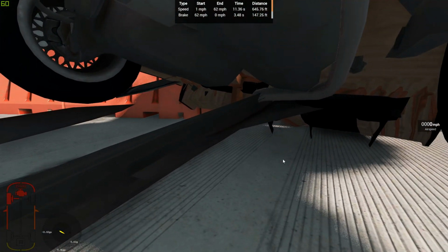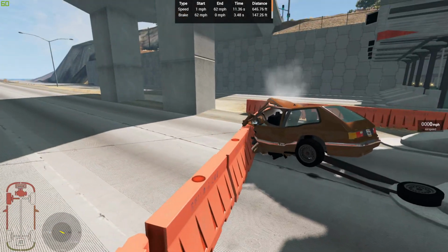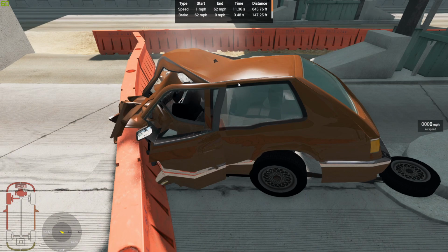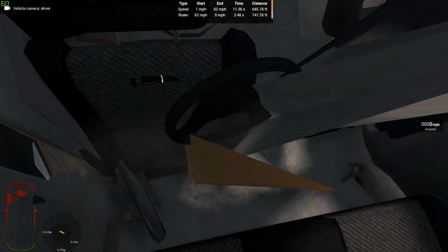I think that's probably what it is. It's probably the chassis or something, and it's just glitching out all over the place. And taking a look at this vehicle, of the aftermath of the collision, everybody would be dead, as I would have predicted. So, what's it like with the interior?